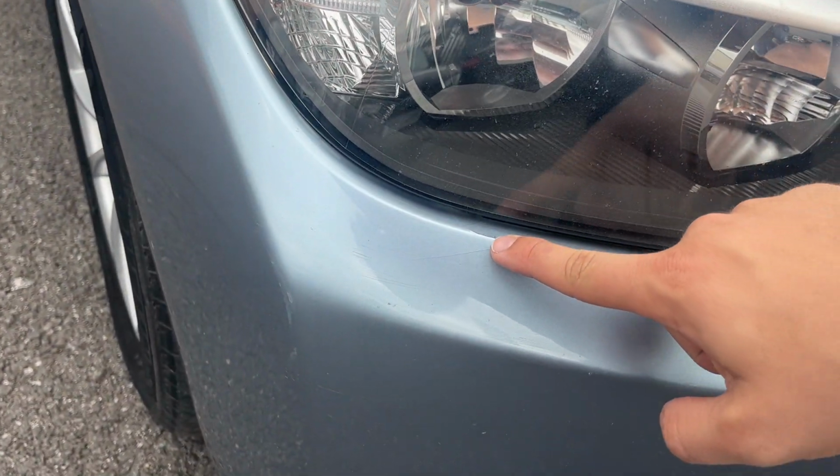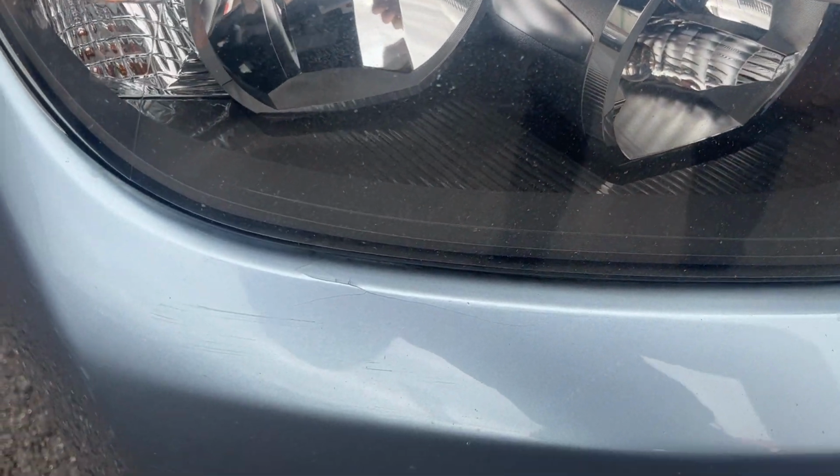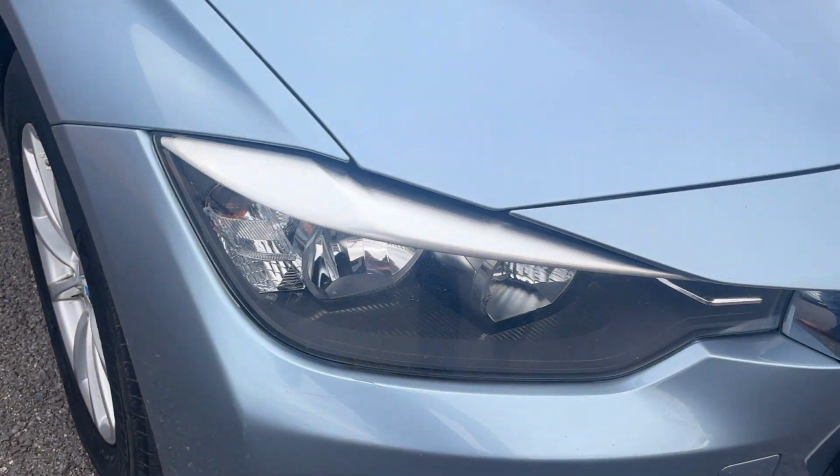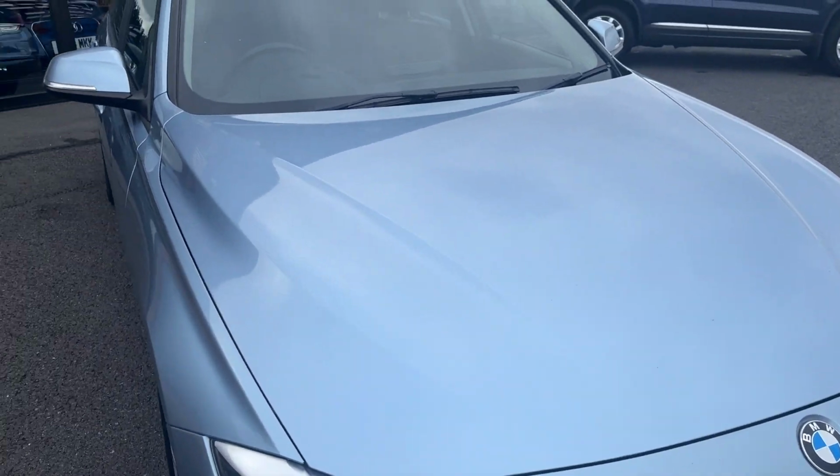Light mark just underneath the bumper there. Bit of stress mark on the bumper, I think. Get all that flatted and touched up the best we possibly can. Final panel to look over is the bonnet.